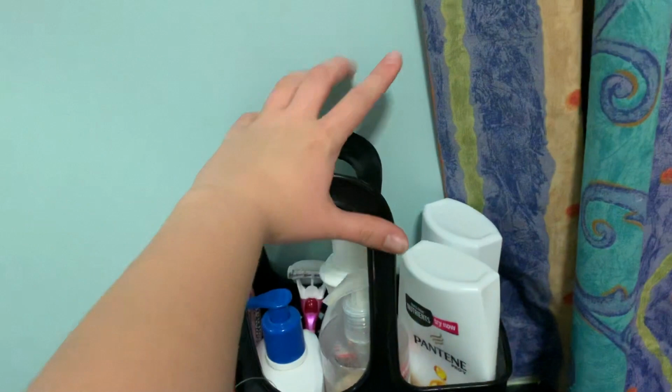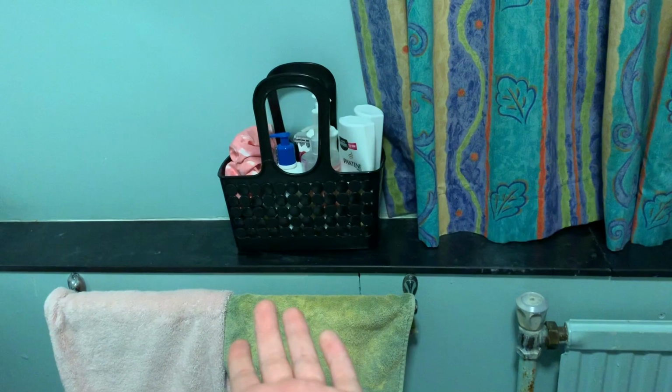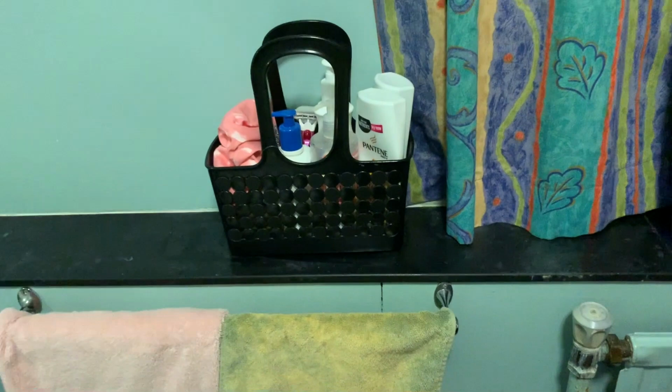But then here I have my shower caddy, and basically it's just all the stuff that I use in the shower, and it's really handy. So if you ever go to boarding school, I recommend getting one of those because it's just really easy to pick up and go to the shower, you know. You don't have to think about, oh, where's my shampoo? Oh, where's my body wash? It's just all there.